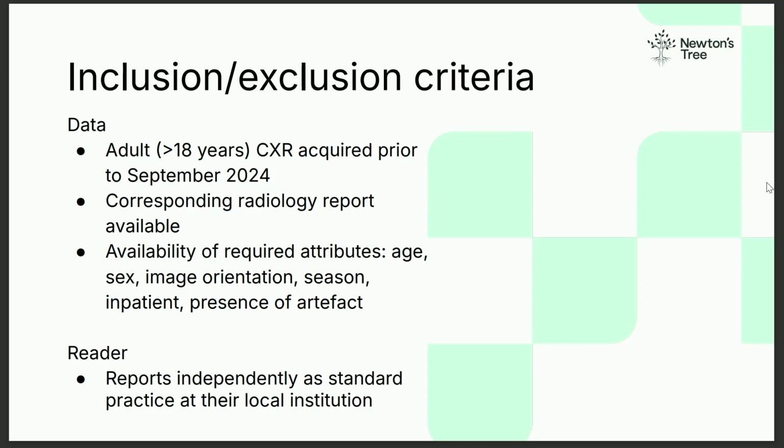And we had some exclusion criteria. We had to have the associated radiology report. The other thing that was important is we recruited readers, because one of the important aspects around risk management of AI when it's deployed is automation bias. It's sort of like the dirty secret that no one likes to admit, is that when these things work really well, people stop paying attention. And actually, that's when the most harm comes around.